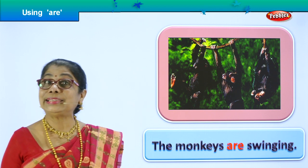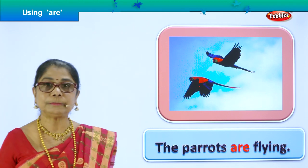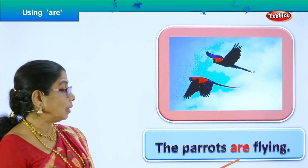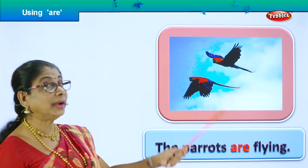Shall we take a new sentence? And look at the R in the use of that sentence. What can you see here? Birds, two birds. What are the birds doing? They are flying. What is the name of this bird?